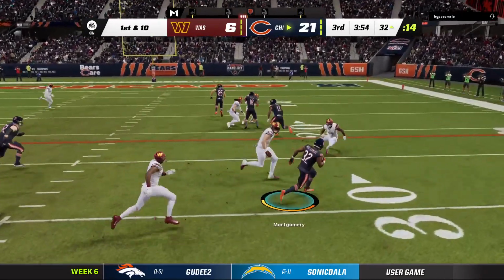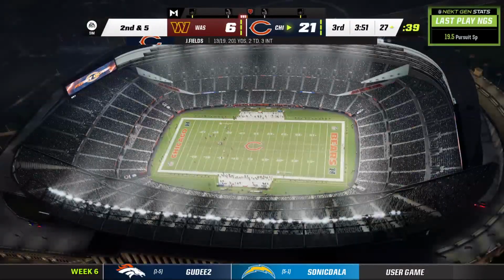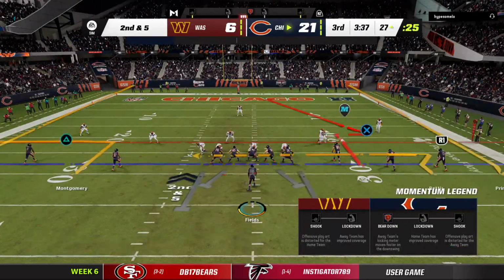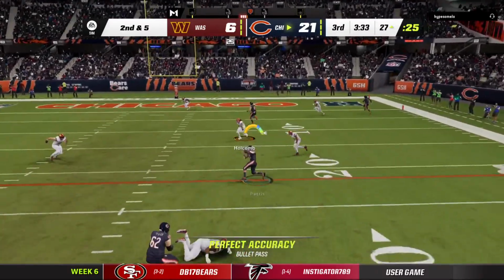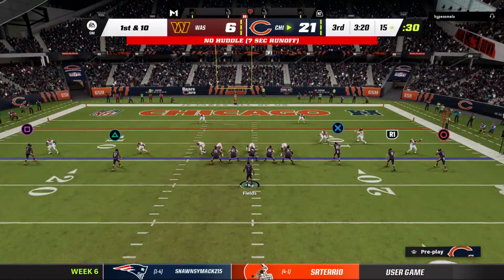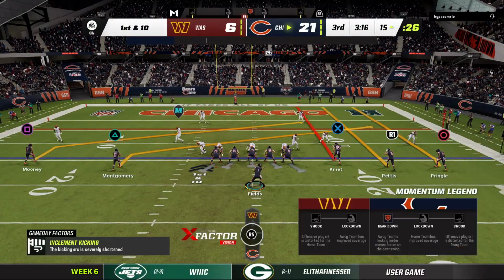Fields tapping it forward, jet sweep. Well, sometimes it's hard to take your eyes off this guy at the linebacker position. He can really cover some ground, and he did there to make that play. From the 27, Fields. That's complete to his receiver, Pettis. And they're going to have another first down here as the tackle's made at Washington's 15-yard line.